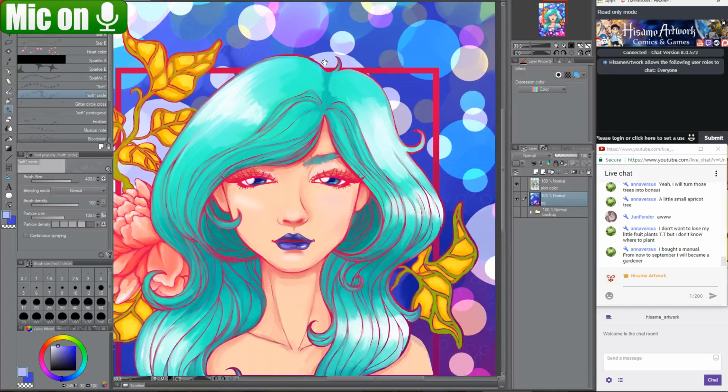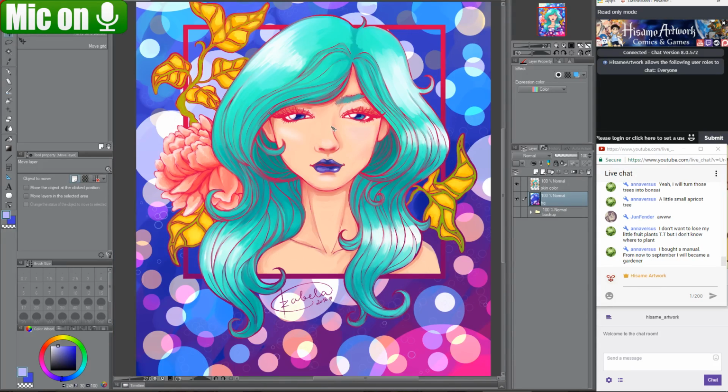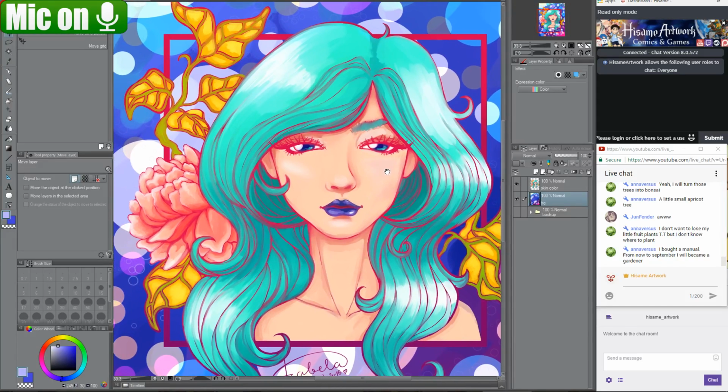I think I overdid it with her. It looks like Cara Delevingne. I hope I'm saying her name right. Maybe I shouldn't have the background. It was kind of eclipsing the character. I like how the flower turned out. Good job with that.